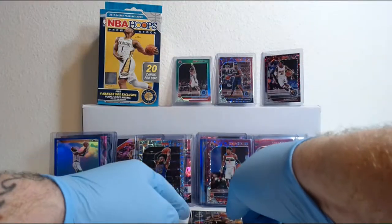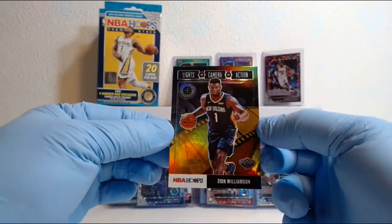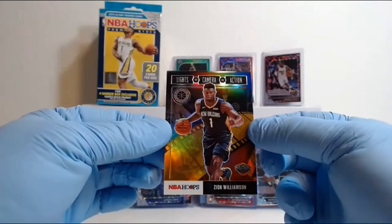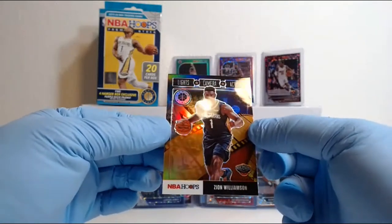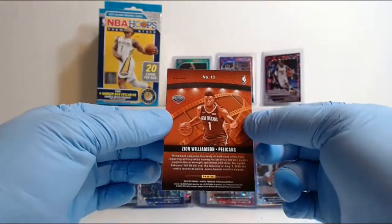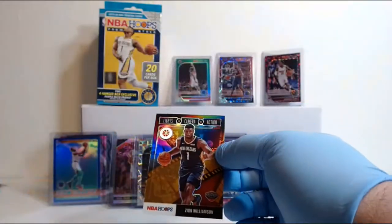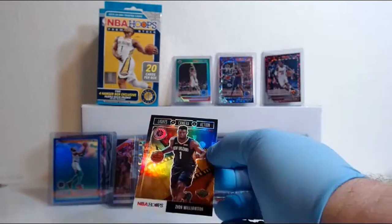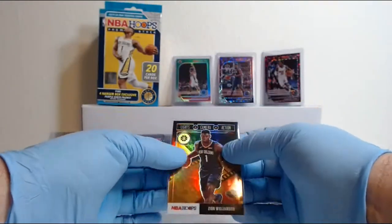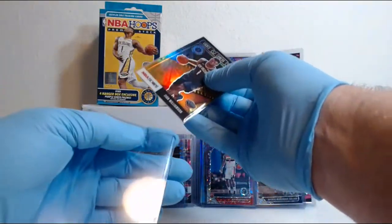Wow. I believe it's an orange Prizm. Zion Williamson, lights, camera, action to the Pels. A second major hit in the one box. Zion Williamson. Boom. Just sick. I mean, this card is a beaut. Nice hit to the Pels.